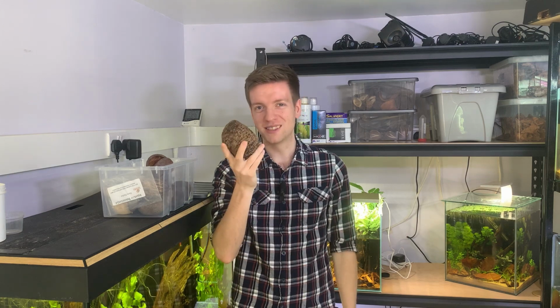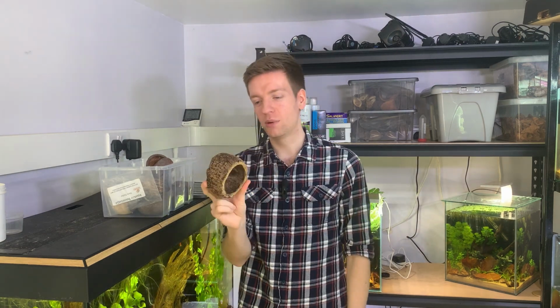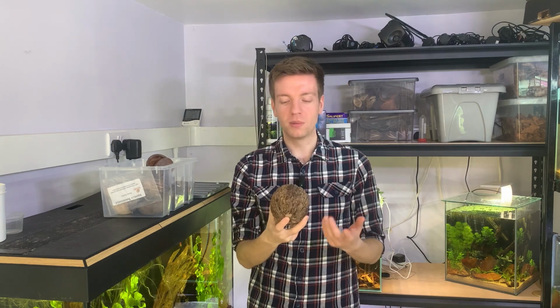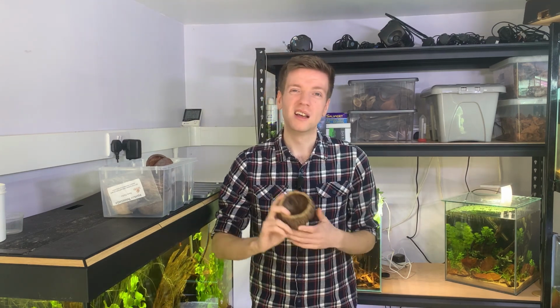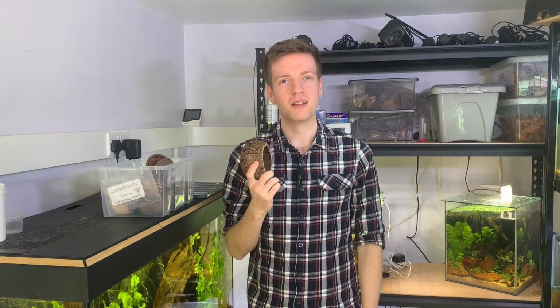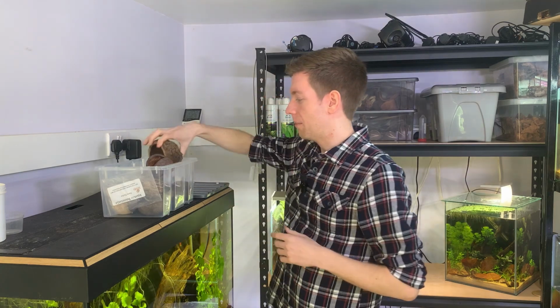So watch this space, and when I use it, I will give a bit more of a full review on this pod, but I just wanted to include it because ever since I received it in my sort of shipment of botanicals, it's fascinated me. So yeah, just waiting on some inspiration and some planting ideas, and then this will get used in my fish room.